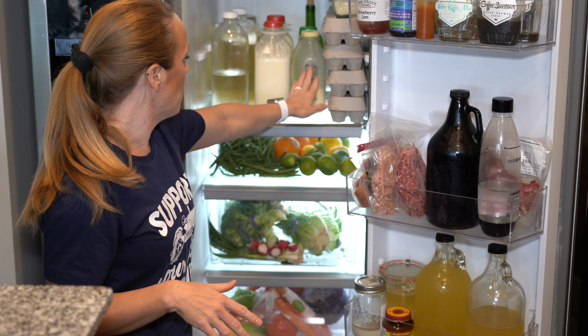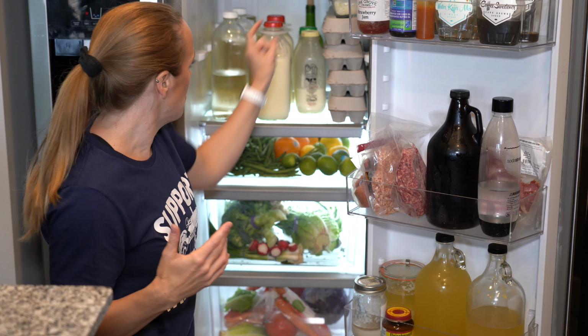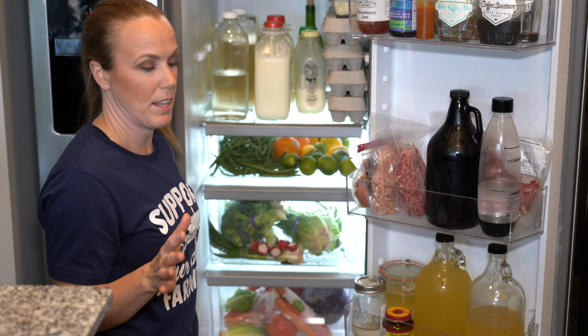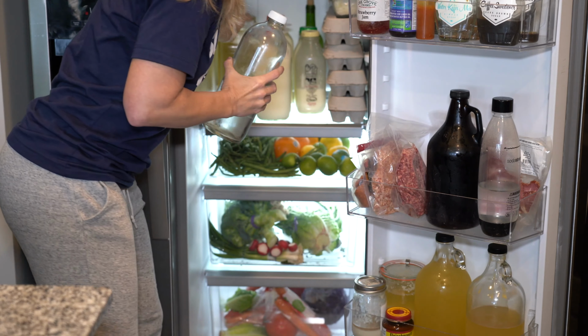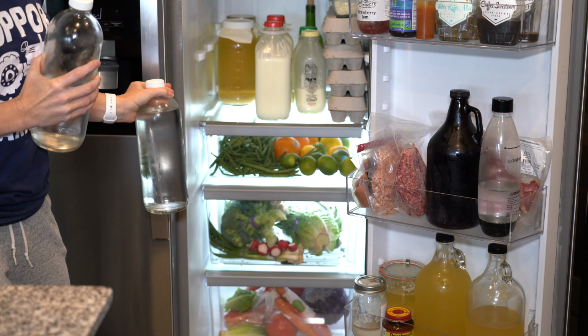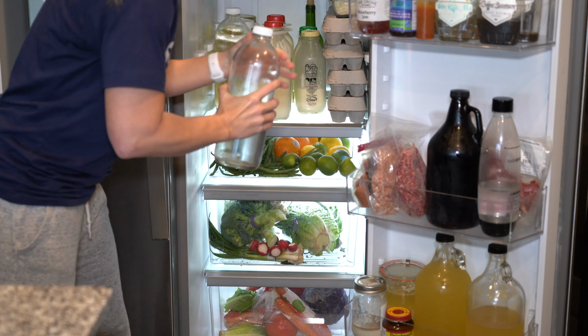So we have a bunch of milk, we have cream to make ice cream and other things. There's buttermilk back there as well, pancakes, all that stuff. Water, and then back here, if you can see that, that is our water kefir grains hanging out in their simple syrup for when Matt makes that.